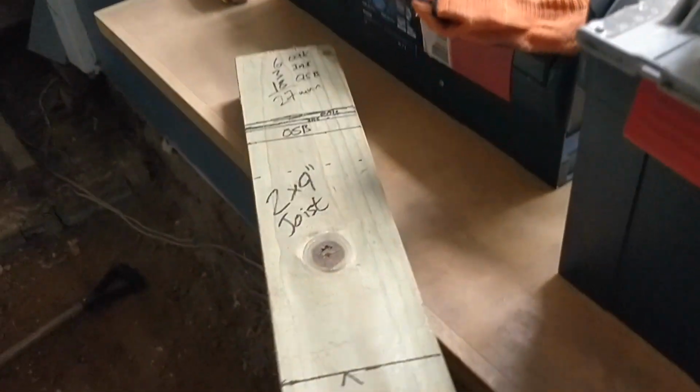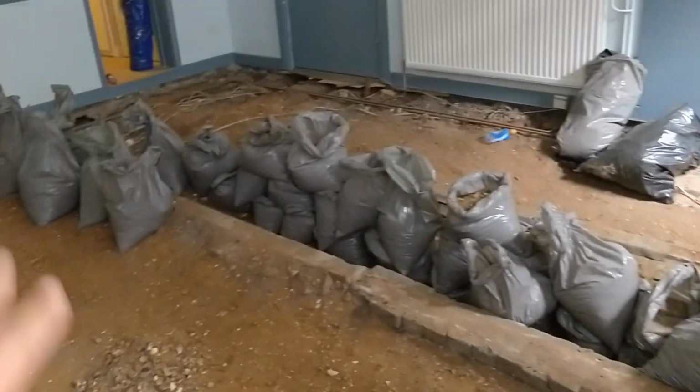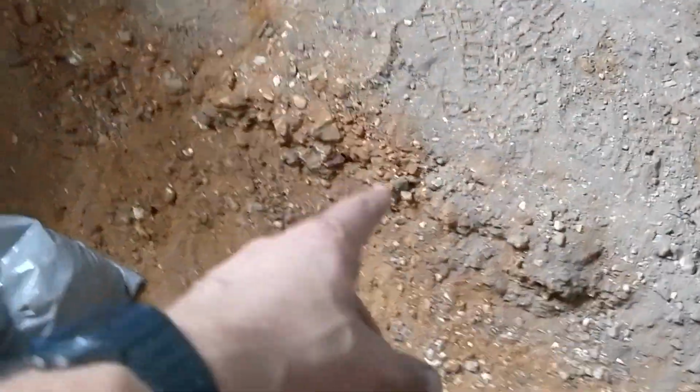Right, what we've done, we've carried on clearing some more of this. We're making really good progress, filled up another 35 bags or so. We've still got all of this to clear. I've got a Hikoki SDS drill, which I've been using, and it's really putting it through its paces to try and get through this stuff.